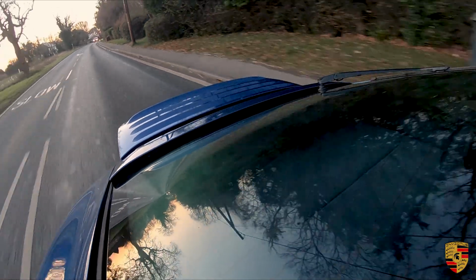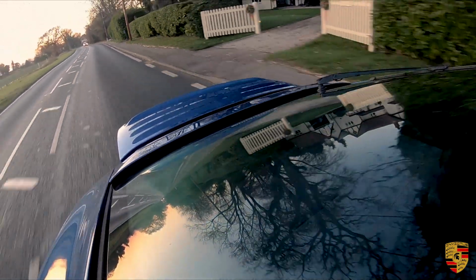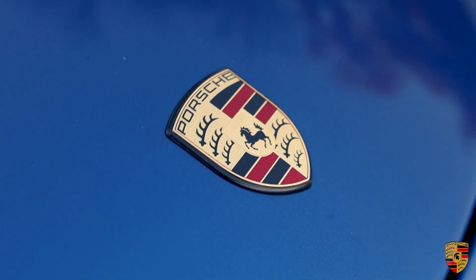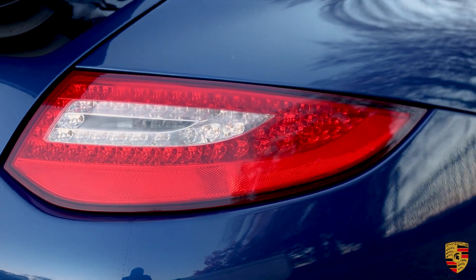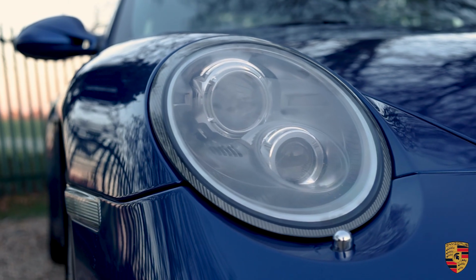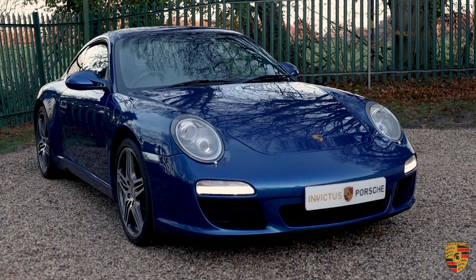Let's just carry on driving a little bit more. From the spec point of view, this is obviously finished in this incredible colour scheme. Tell us about that. I think it's Aqua Blue. There's not a lot of them about. And I think what makes it special is the headlights. I can't remember what they're called, but they make it look a little bit more modern than the previous generation, and the lights follow the steering wheel.